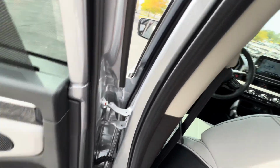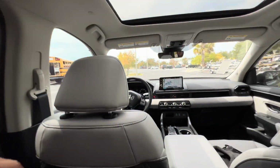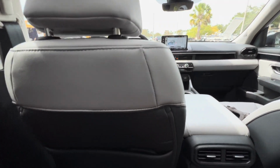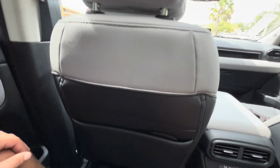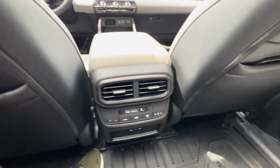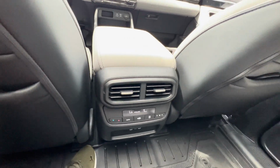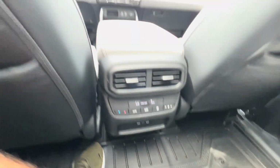Taking a step inside, I'm a little bit over 6 feet tall sitting behind my seat settings, and I still have at least 4 inches of knee room. Headroom, I have about 2 inches. So if you're under 6'5", 6'6", you'll fit behind your seat settings back here with no problem. You get map pockets behind both the front seats, 3rd zone climate control. No heated seats back here, not really a big deal. Still a very nice feature to have the 3rd zone climate, 2 USB-C ports underneath.